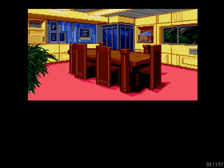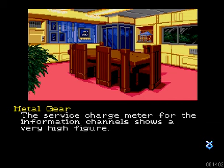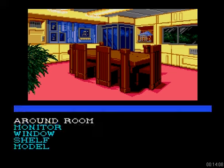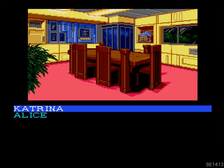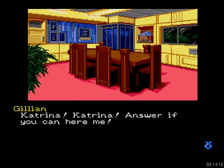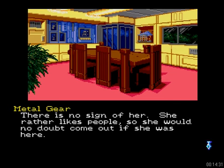That's why I'm investigating everything. The surface charge meter for the information channels shows a very high figure. Katrina! Answer if you can hear me! There's no answer. Something must have happened. Come here, girl! There's no sign of her. She really likes people, so she would no doubt come out if she was here.